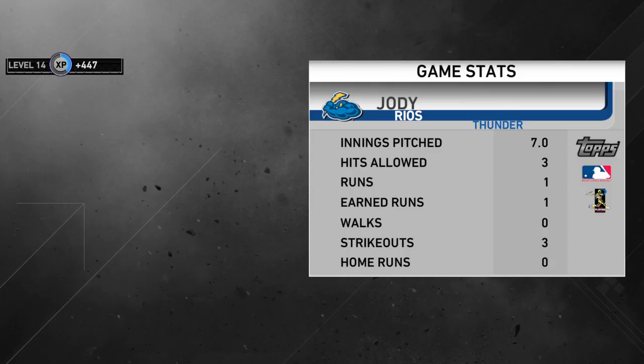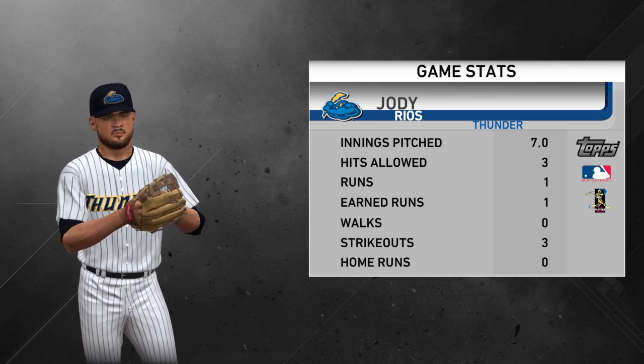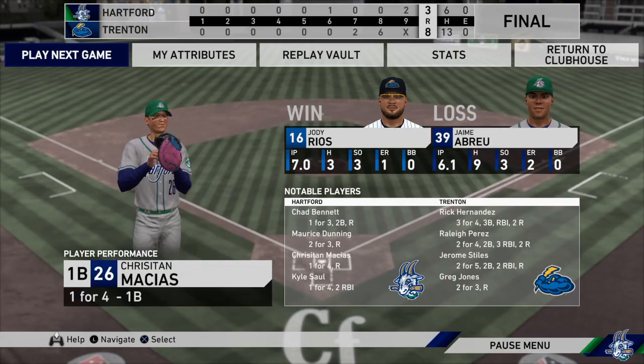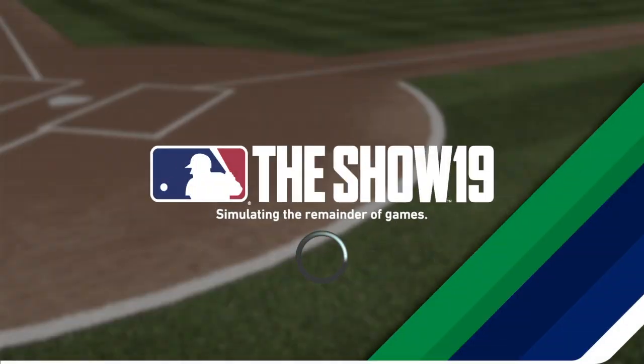Tonight, the Trenton Thunder jumped ahead in the 7th inning and never gave the lead back. Jody Rios wins his team-leading 10th game of the year. Jamie Abreu pitched well, allowing only 2 earned, but ends up taking the loss. They left 15 runners on base.